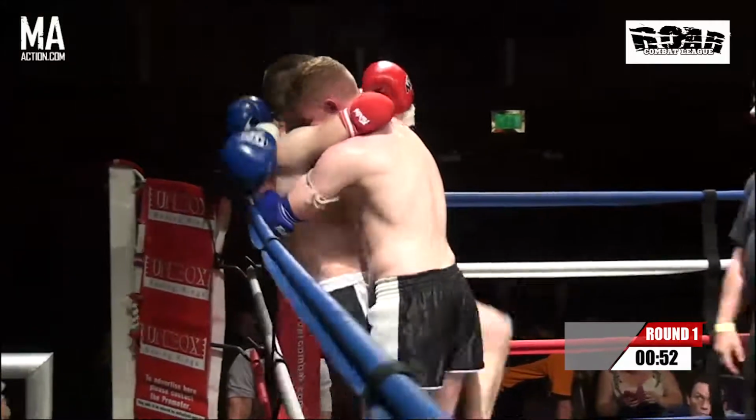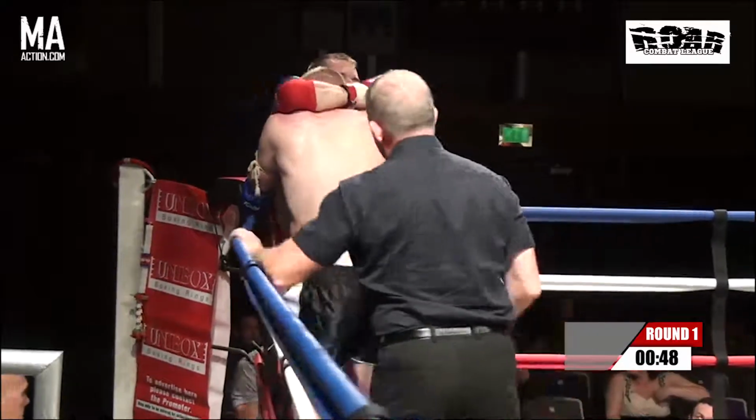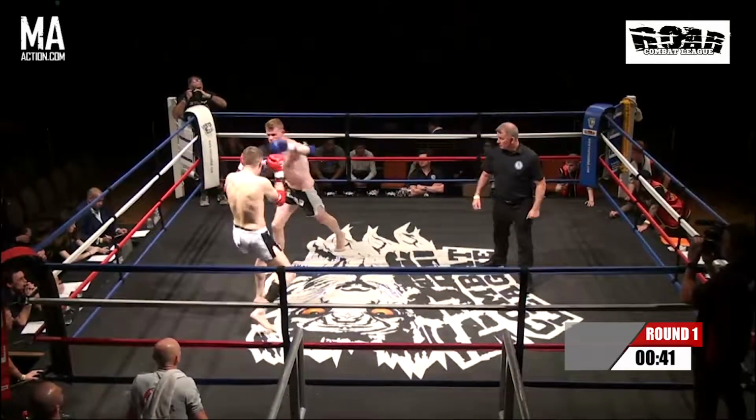Turning for turning there in the corner. Good control. Knee for knee. Just a cheeky little elbow there. They try an elbow, don't they, when they're belly to belly. It's not going to really generate any power there. But sometimes it's more just for show.